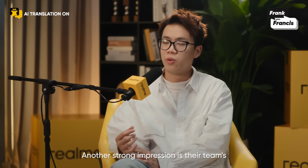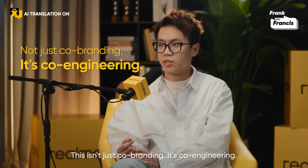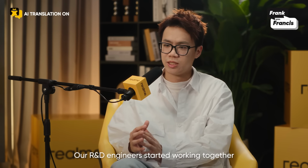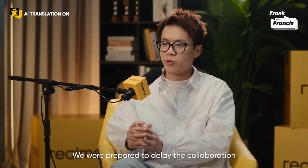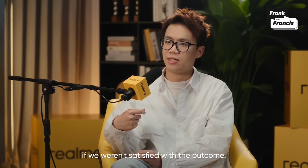Another strong impression is their team's strict attitude towards collaborations. This isn't just co-branding, it's co-engineering. Our R&D engineers started working together even before deciding which generation to feature the co-branding on. We were prepared to delay the collaboration to the next generation if we weren't satisfied with the outcome.